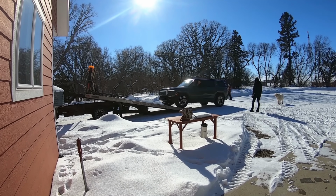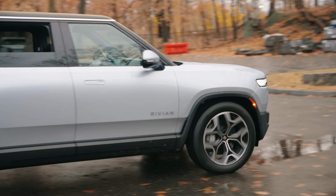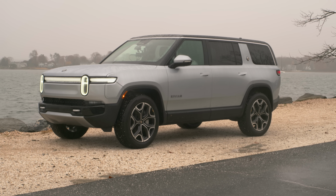So a common complaint with last year's Rivian R1S was that the suspension felt really inconsistent, especially when accelerating, between the front and the back. This year they fixed the suspension so it feels a lot more consistent. When you're going over bumps, it feels smoother. It honestly is an absolute pleasure to drive. Outside of that, the design looks really similar to previous years.